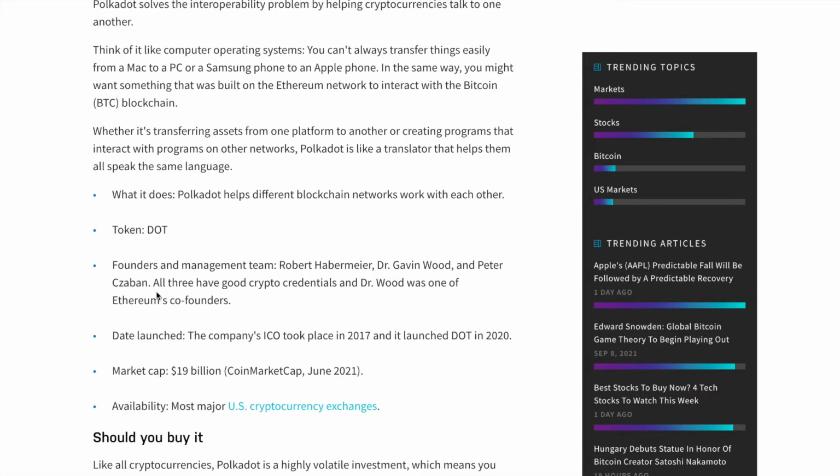Alright, let's see. It had the ICO back in 2017, and it was launched in 2020. So I'll put a link to this article. Now, should you or should you not buy Polkadot?